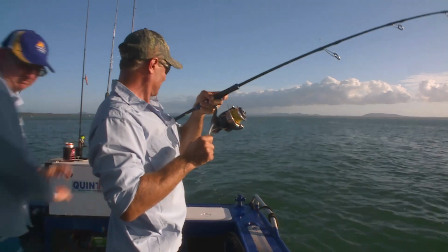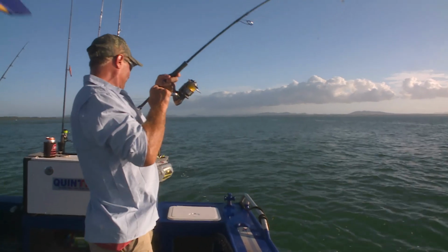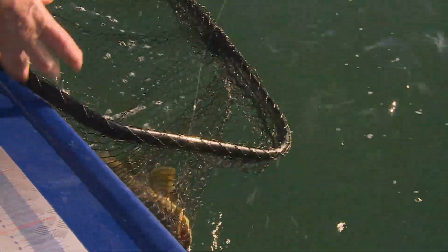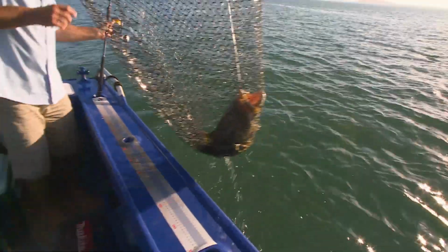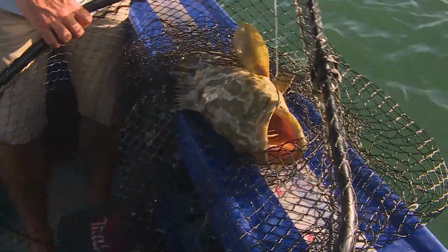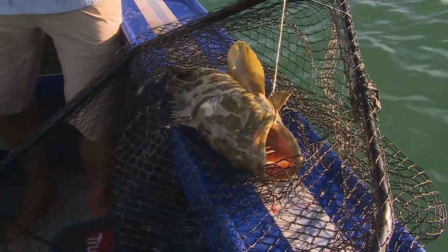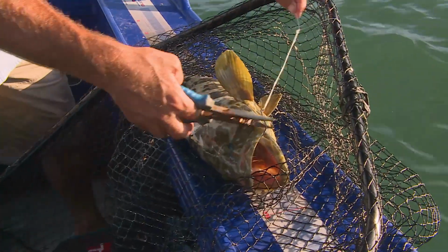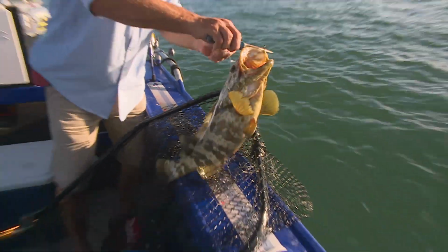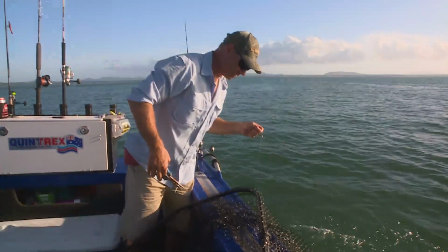This guy is about ready at the boat. Can't see it. Oh, it's a cod, this one. A bit of variety. It's a little cod. Smacked it too. Yep, lovely. They sure do love the live baits. And we'll just have a quick look at him. We'll try to slide him back in quickly as we can. Oh, there we go. Beautiful.